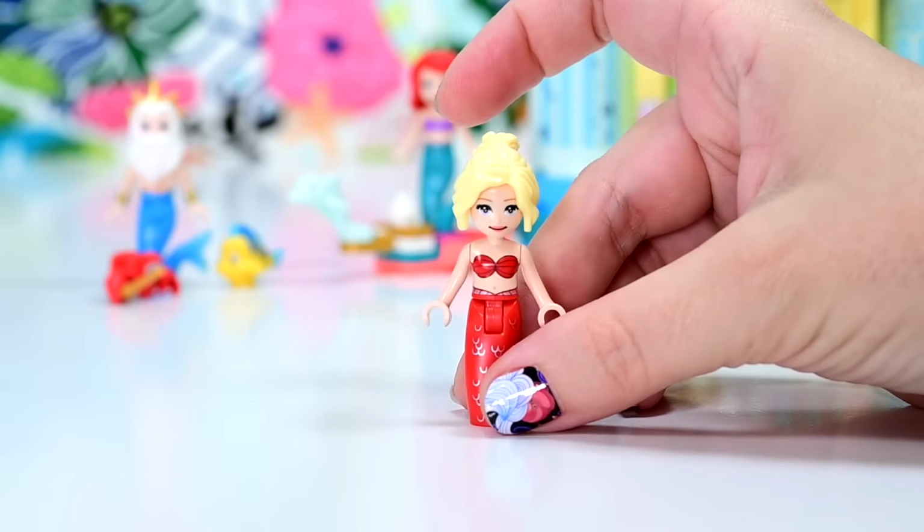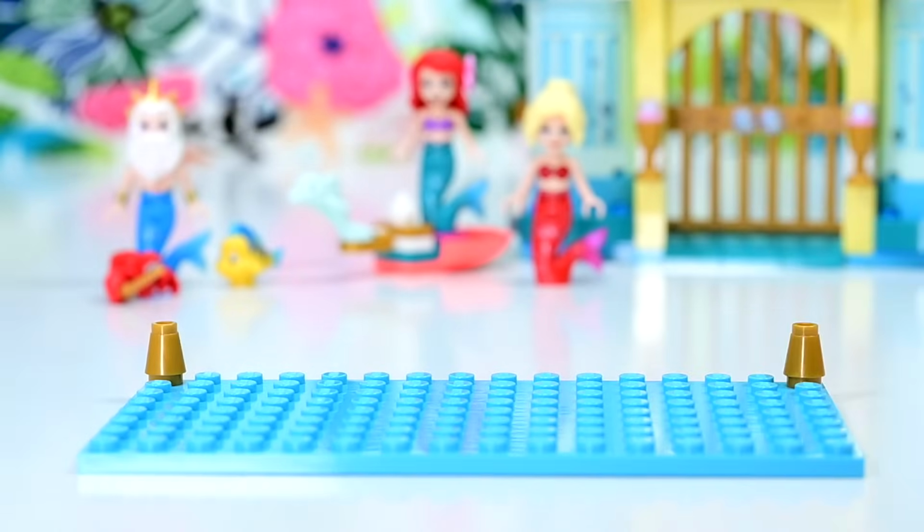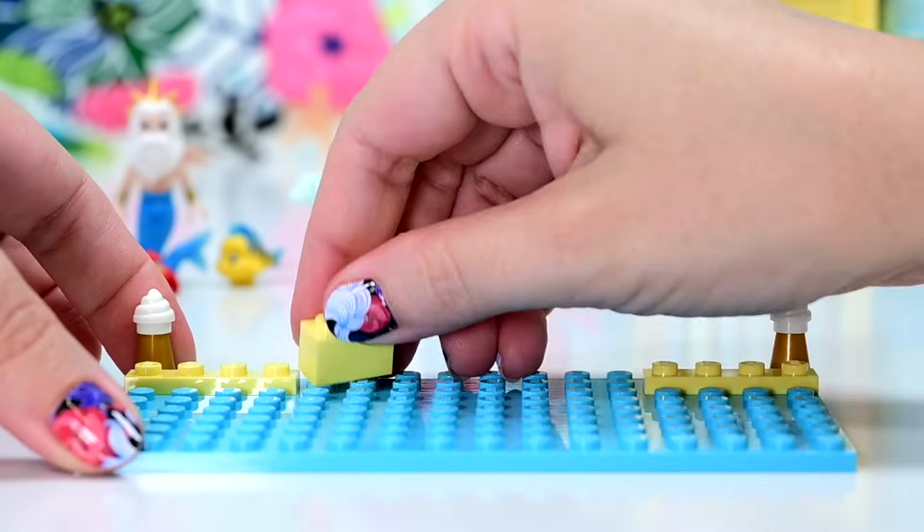We're up to bag number 2, which is the bag that Arista is supposed to come in. She doesn't have any holes in her hair, so she actually doesn't have any accessories. So, yeah, that's cool. She just comes as she is, and I'm fine with that.